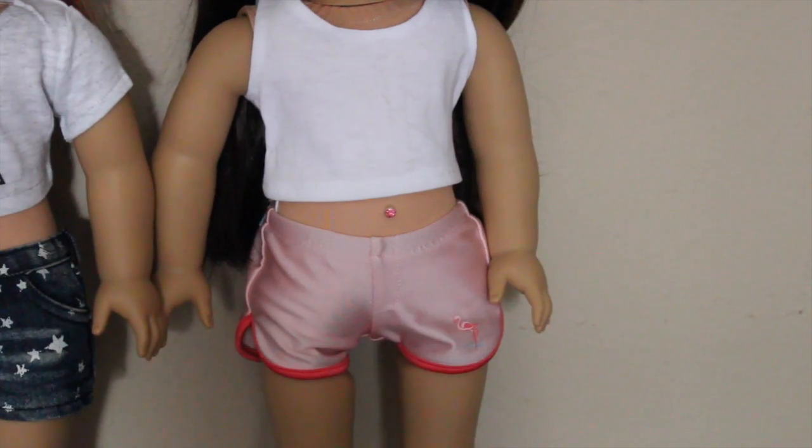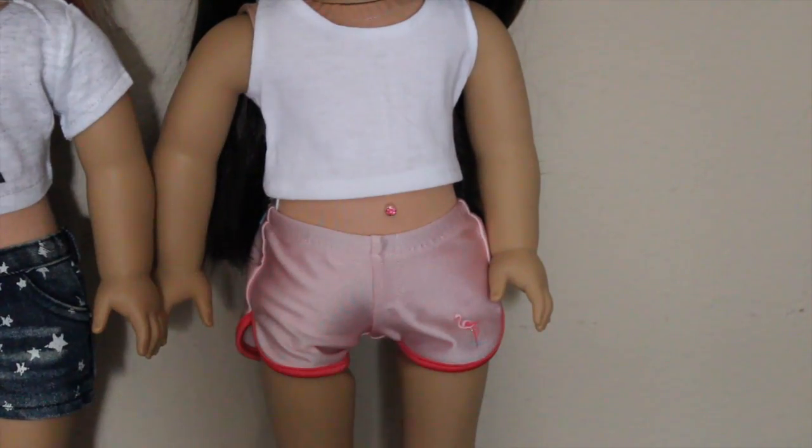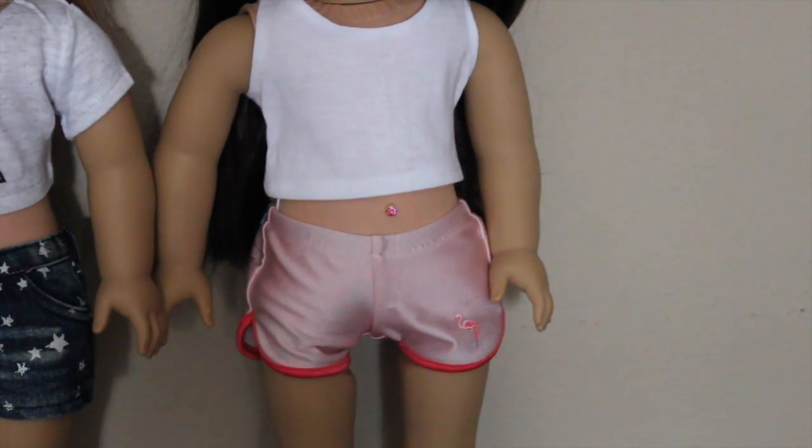And the last outfit, the top, is from Girls and Dolls, and then the shorts are from American Girl. Her belly button ring is just an earring.